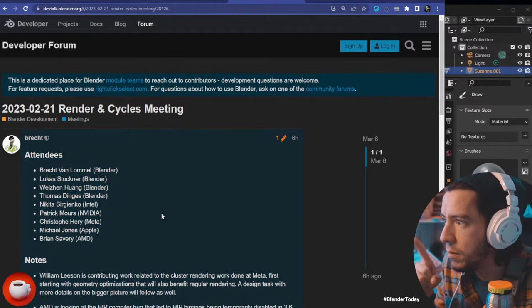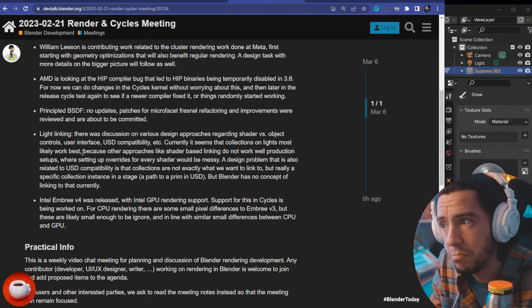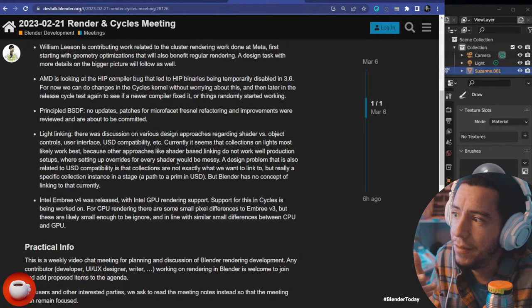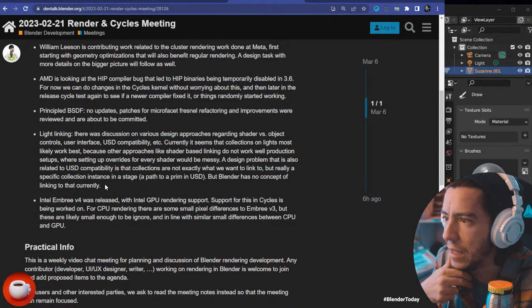Is there a light linking? There was a discussion on various design approaches regarding shader versus object controls, user interface, USD compatibility, etc. Currently, it seems that collections of lights most likely work best. Oh. Because other approaches, light shader based linking, do not work well in production setups, where setting up overrides for every shader would be messy, and we don't even have overrides for materials yet. A design problem that is also related to USD compatibility is that collections are not exactly what we want to link to, but really a specific location instance in a stage, a path to a primitive in USD. But Blender has no concept of linking to that currently.